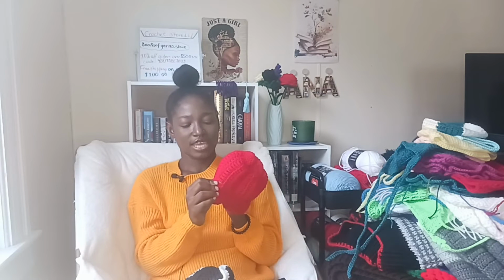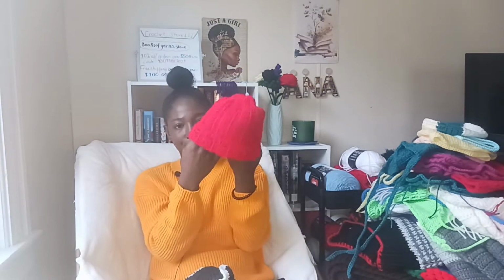Another scrunchie. This is a beanie. This is supposed to have a pom-pom on top of it. Something happened, no pom-pom. Now this is the first time. This stitch is a treble crochet. Normally I don't do treble crochet because I don't normally like the way it looks, but this beanie did turn out good, I would say.